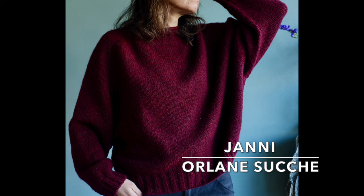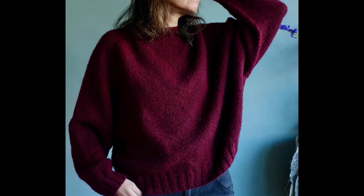is this very oversized, deep yoke. And the fabric has all of these natural creases in it because the jumper has so much fabric. And I just thought that would look amazing in stripes and have so much movement and be very exciting.